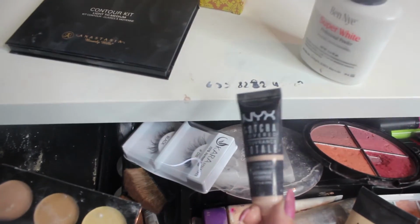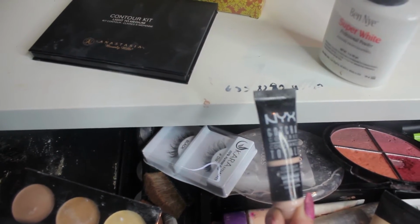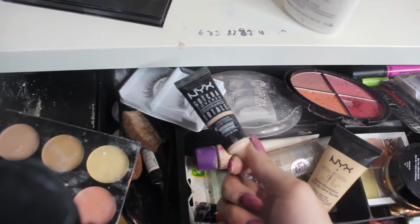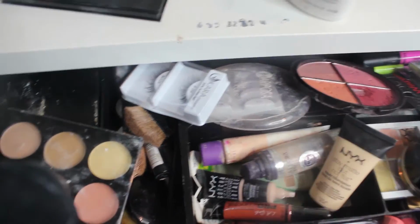I like the NYX concealer. They're pretty good, but it's about as good as the LA Girl, and I'm not going to spend another $10 on those, to be honest. Some stuff from NYX is worth it, and some stuff isn't, because they're making it cheaper, but sometimes there's still a cheaper alternative to it.